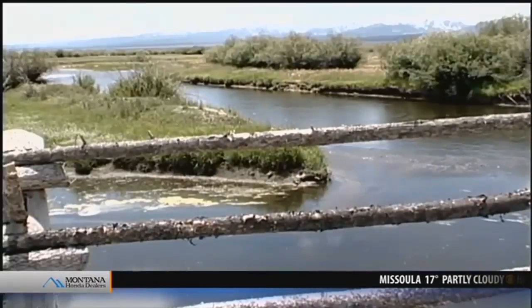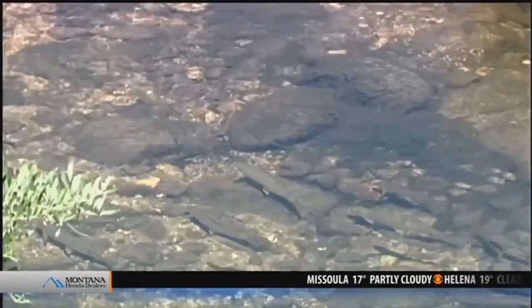So we went back in with remote site incubators, which is a 5-gallon bucket that we put eggs in, and we plumb water into it and hatch the eggs out. We've been doing that, like I said, for a few years, primarily in the Madison, some over in the Wise River and other spots.